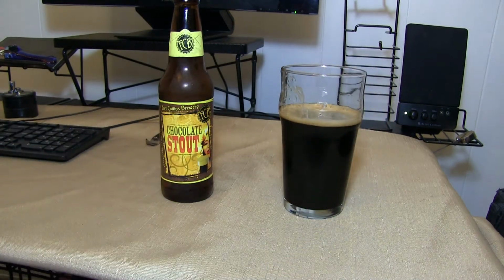Okay. A little thin, but the coffee is there. A little bit of that chocolate going on. Really not too bad. It is a little thin and watery, but as far as any others really that I've had that were thin and watery, this one's towards the top of the list.